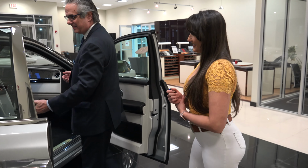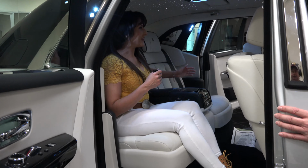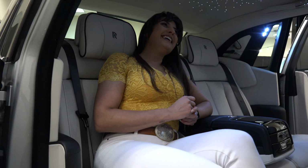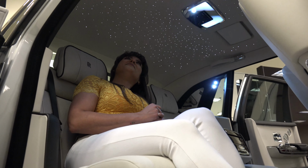Now, would you like to see what they really call a wow factor? Absolutely. Have a seat in here if you could. Sure. And look at the ceiling. Oh my goodness. This is called a Starlight headliner. And now, in the 21s, they've incorporated a shooting star headliner to give you a really unique effect on the car.